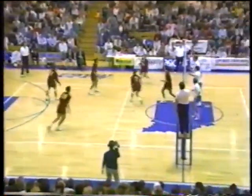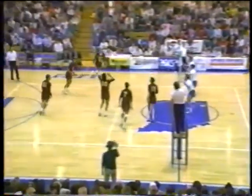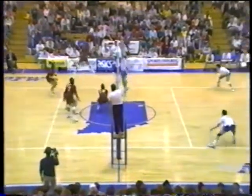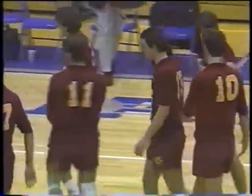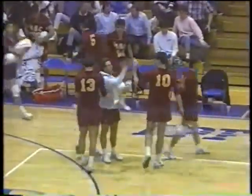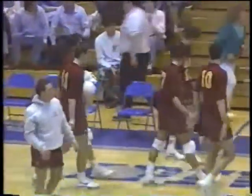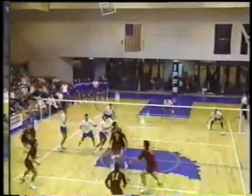Tom Junkie, Perkins with the one-arm dig. Becker swings, but it's blocked. Ivy sets back to Becker. That's off the block. And that's going to give game 2 to the Trojans of USC. They win by the score of 15-10. They lead the best 5 game match 2-0. They won the first one 15-7.